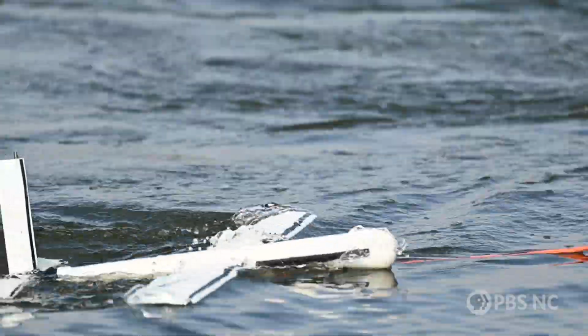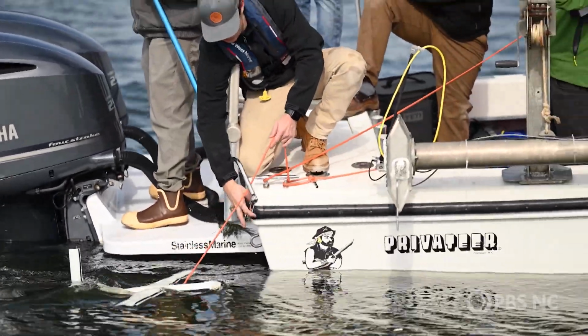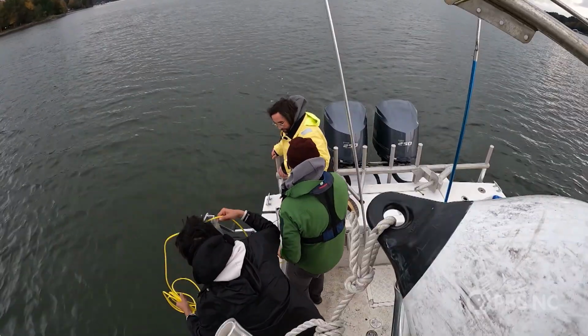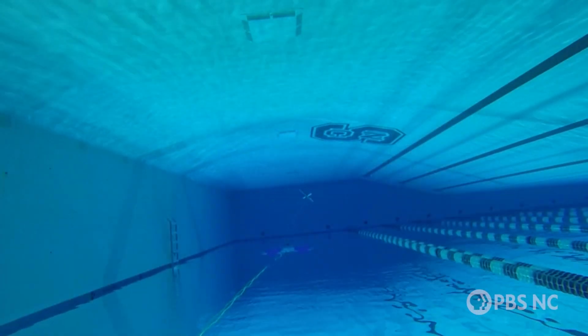That's right, a kite. It looks like an airplane, and there's good reason for that. The kite generates power by flying in the water, but it's the flight pattern that makes it all work. It's all about physics. Watch what the kite does during an earlier pool test.